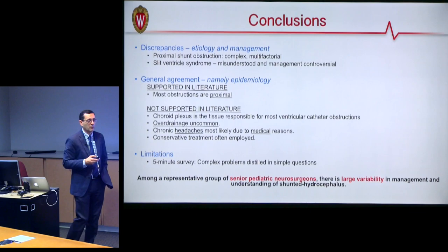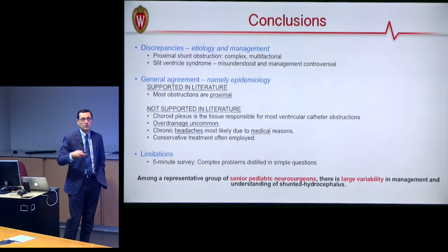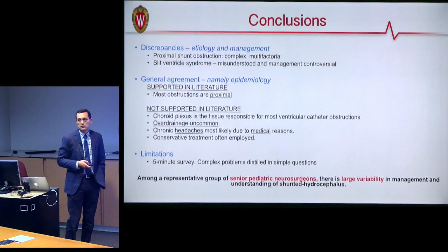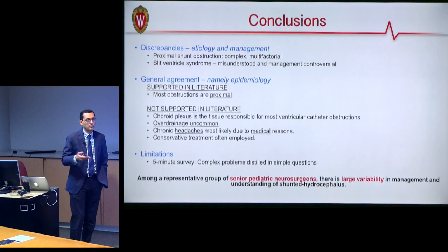Everybody agrees most obstructions are proximal. This is what they see day after day, and that's supported in the literature. It's obvious when you look at most of the series, the vast majority of obstructions are in the ventricular catheter. The majority agree that the choroid plexus is the tissue responsible for most ventricular catheter obstructions, even though the literature says the exact opposite, which means that either people are too busy to read the literature, or the literature maybe, I don't know, is hidden, unclear. You know, we have enough on our plate. We can't read every article out there.